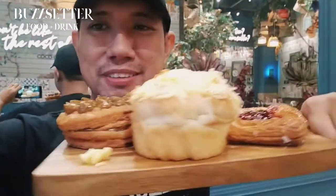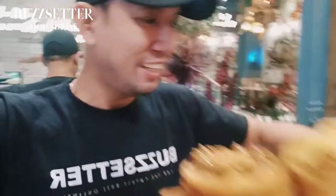So guys, right now I'm just gonna show you the stuff we have. So we have a strawberry drink over here. Looks really amazing. Guys, don't worry. They don't have only breads over here. They have different types of food. So they also have, first of all, I'm gonna show you some pastries. Here's some of the pastries. Looks really amazing.